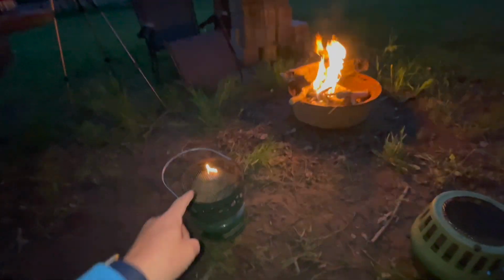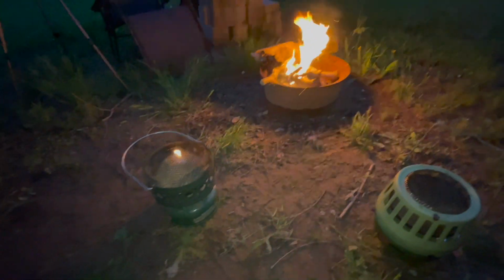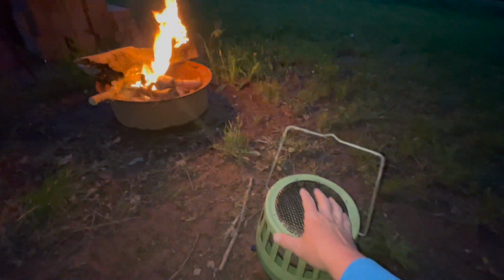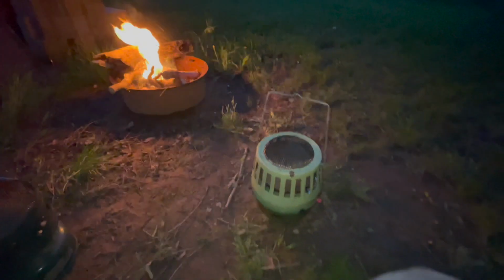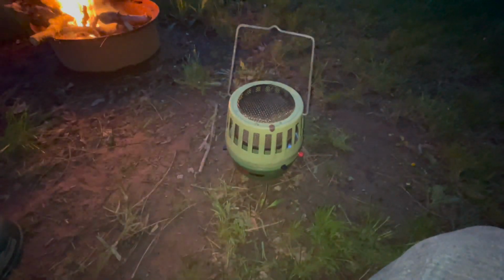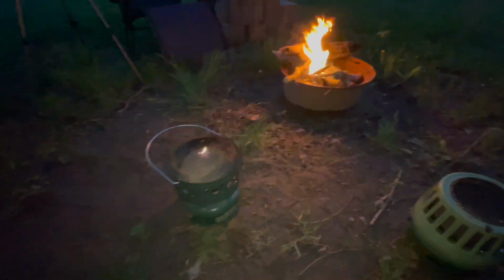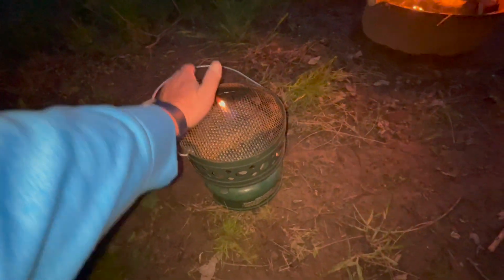Well, as you can see, this one is starting to settle down. I flipped the top back up over. The fire's going and I still have heat coming from this one, though it's not a ton of heat. So right now I'm kind of unimpressed with it, but maybe it's because it's out here. Maybe it's the first time I used it. Maybe I don't have enough fuel in it. I don't know. So anyhow, there is some heat coming off this.